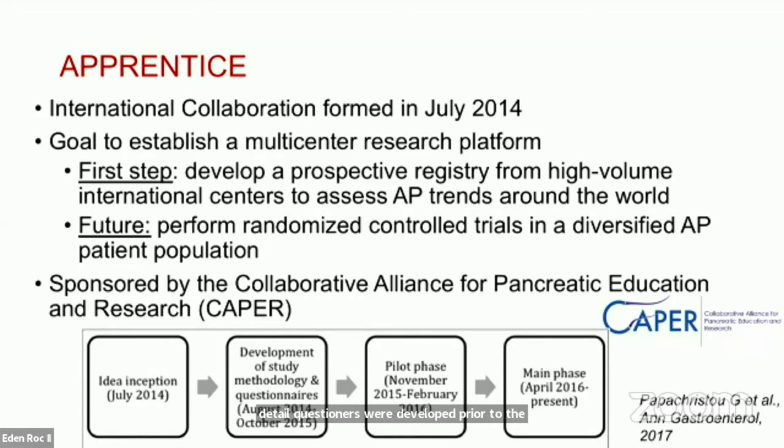Subsequently, we had the plan phase that lasted for around 3 months. And the main phase started in April of 2016 and completed in January of 2018. So all the data that we gathered were within the last 5 years in a prospective manner. So I do believe that they do reflect current management practices.